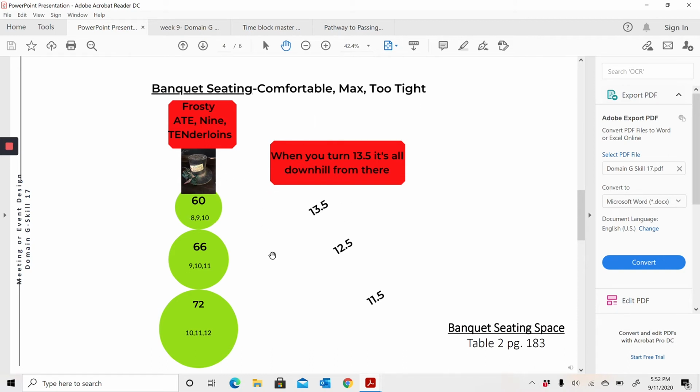So when you need to think of the square footage per person, again, it's always by 1, just like it was here for Frosty. But think, when you turn 13.5, it's all downhill from there. So when you're a teenager, it's all downhill from there. So 13.5 to 12.5 to 11.5. The only thing that changes is it goes down by 1. And you know that you're going to start at 13 because of the phrase, when you turn 13.5, it's all downhill from there.